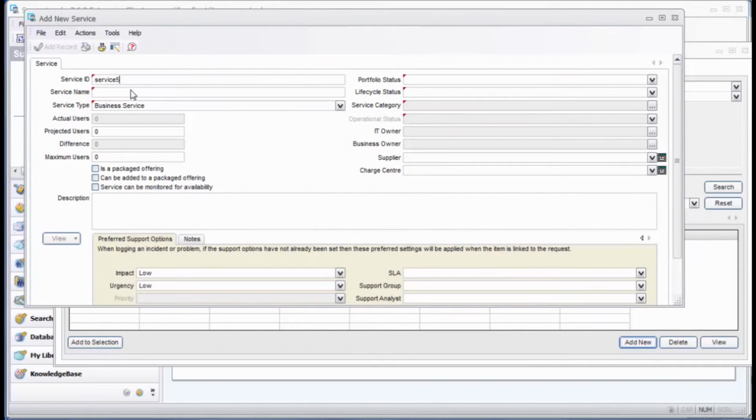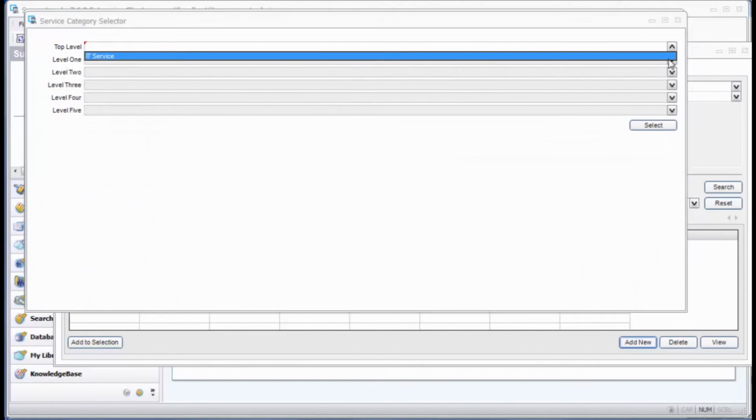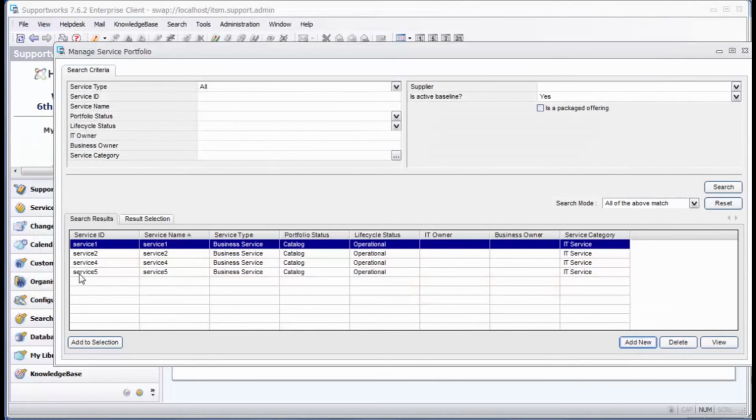I need to fill in all the mandatory fields. And that is service category, operational, and I've been able to add service 5.